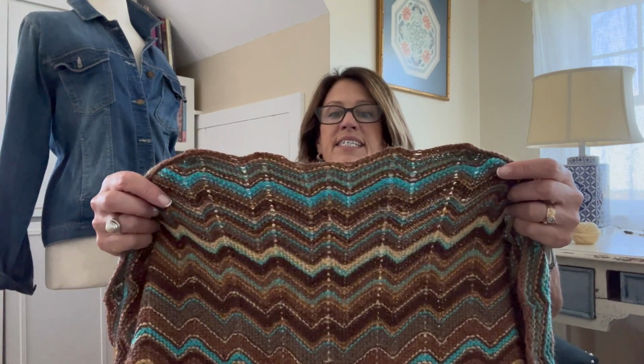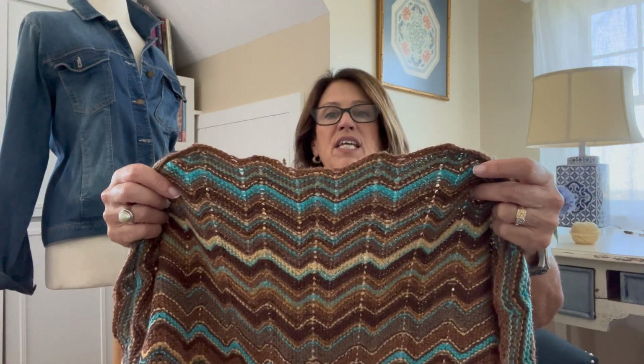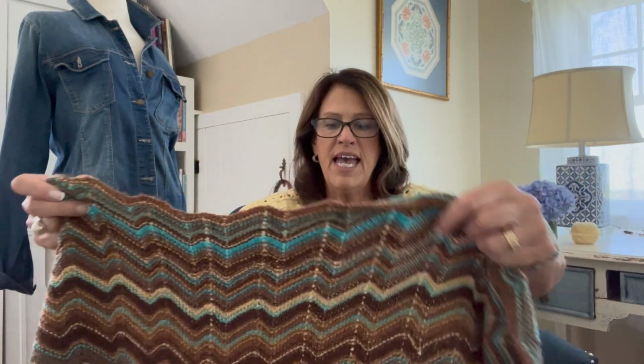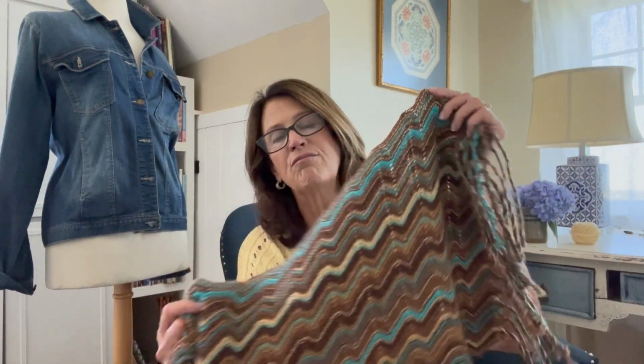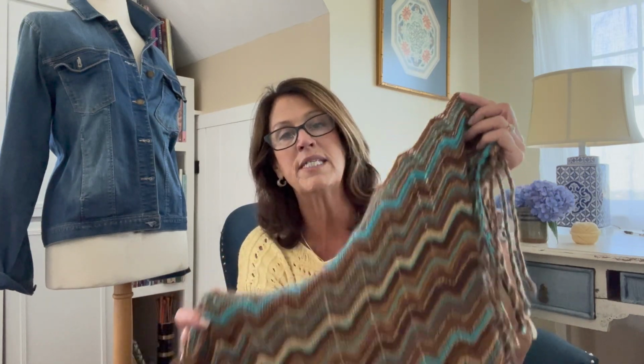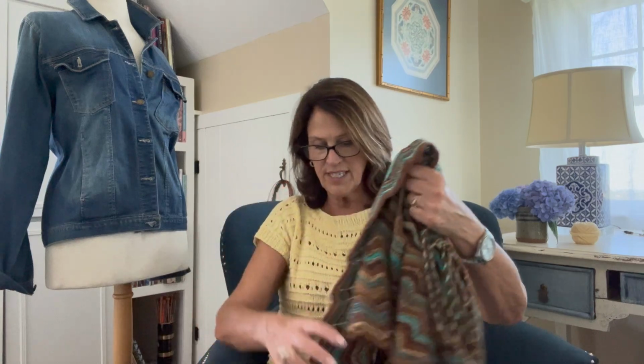So there is a center, and you just really have to keep a marker in the center on the center stitch so you kind of know where you are. And then it's in garter stitch. And once I kind of figured out what this pattern was all about, I stopped following the pattern.